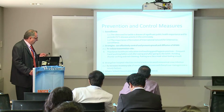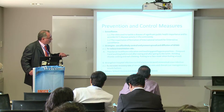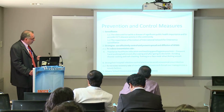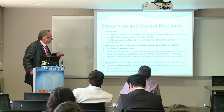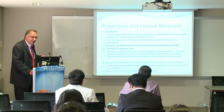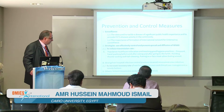And also, we have to strengthen the infection control practices in hospitals in order to avoid nosocomial cross-infection. Then we shift to another measure to increase the recovery rate of non-hospitalized cases, and also we have to train our healthcare professionals how to deal in a timely and adequate fashion with clinical case management.